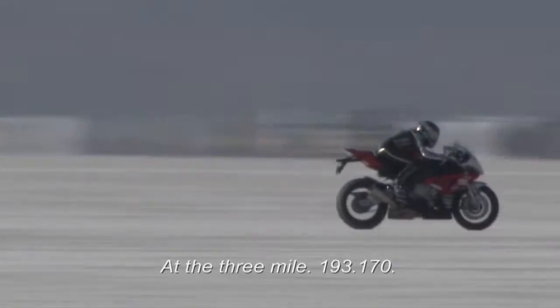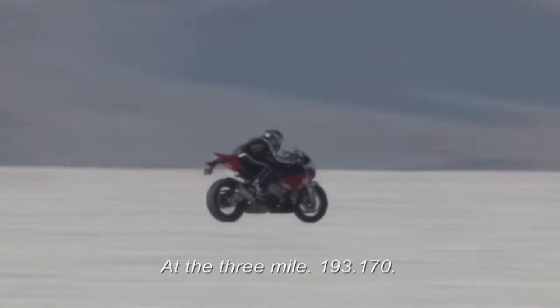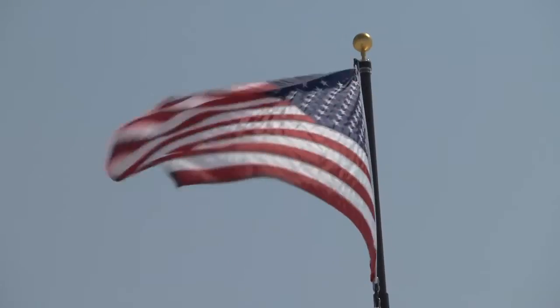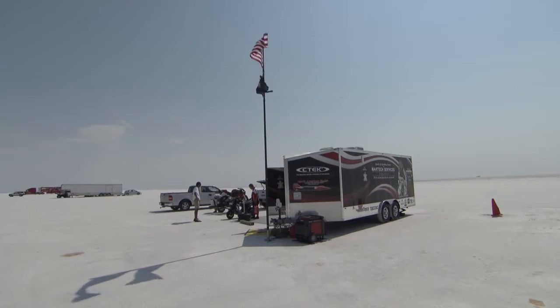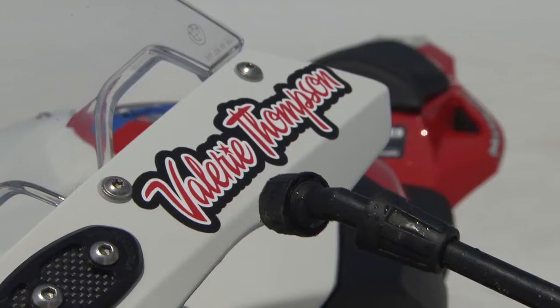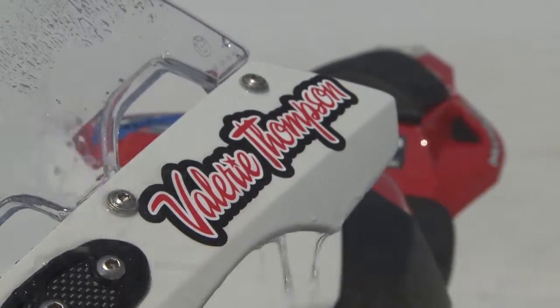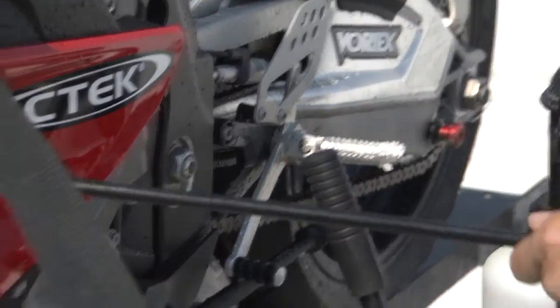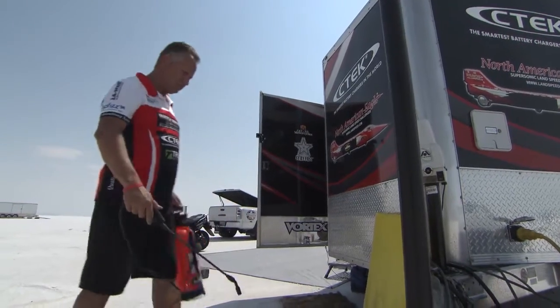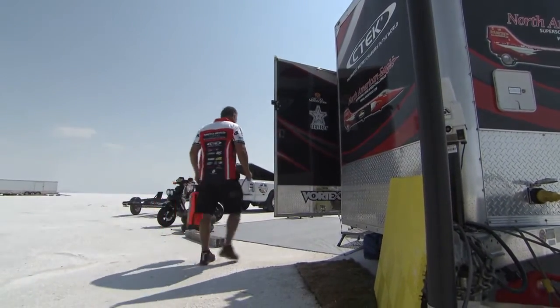The 3 mile, 193, 170. Not gonna get it done. For 6 days, Valerie has been running in the mid-190s. There's nothing wrong with the bike. But somewhere in the standoff between horsepower, traction, and air resistance, she's reached the limit of what she can do.